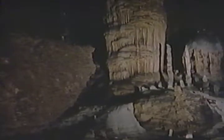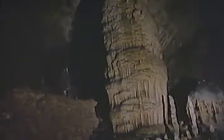The largest and most dramatic formation in the cave is this enormous stalagmite. This giant, named the Monarch, is over 60 feet tall.